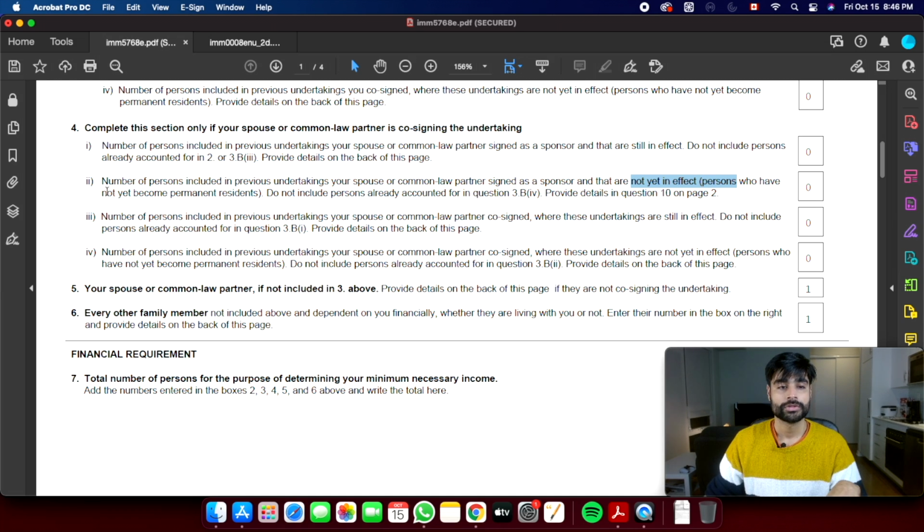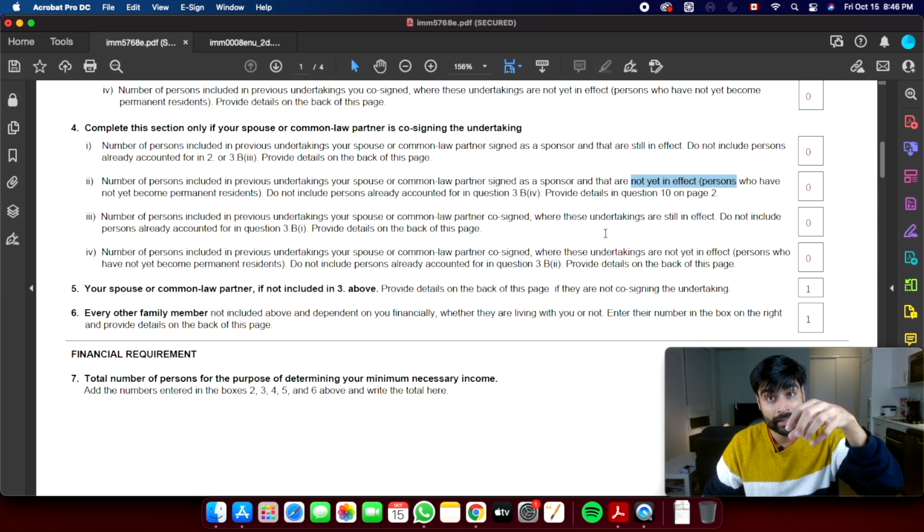Okay, so 4.3, number of persons included in previous undertakings that your spouse co-signed. So your spouse did not co-sign any application before, she's only co-signing currently. Okay, so this is 0 and this is 0.